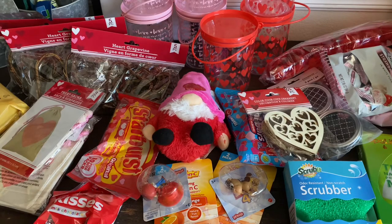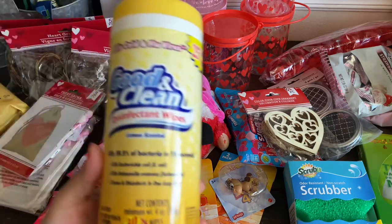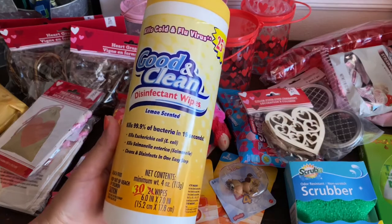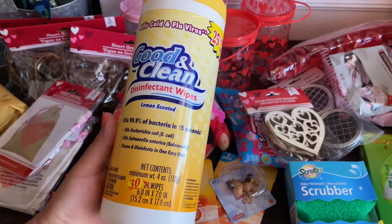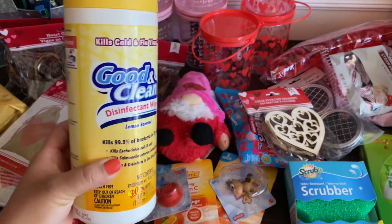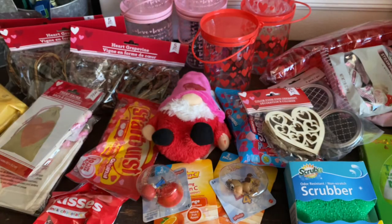From left to right, I did pick up some Good and Clean disinfecting wipes. I guess it used to come with 24 wipes, now you get 30 in here, and I did pick up three of these containers. They had tons of them at my Dollar Tree and I'm super excited to see that they're restocking on those kinds of items. So I got those.